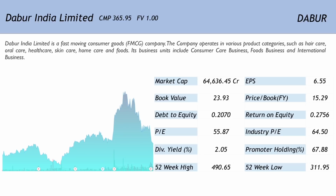Consumer Care Division offers a wide range of products in hair care, oral care, health supplements, digestives and candies, baby and skin care products based on Ayurveda, over-the-counter products and branded, ethical and classic products. Now HAL's Food Division has products like fruit juices, cooking paste, sauces and items for institutional food purchases.